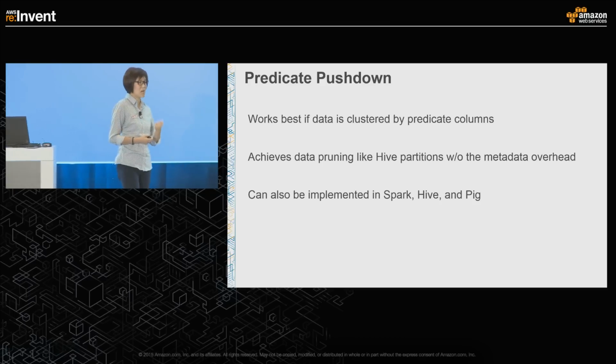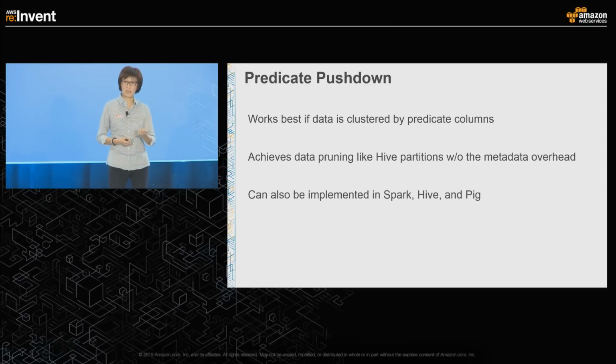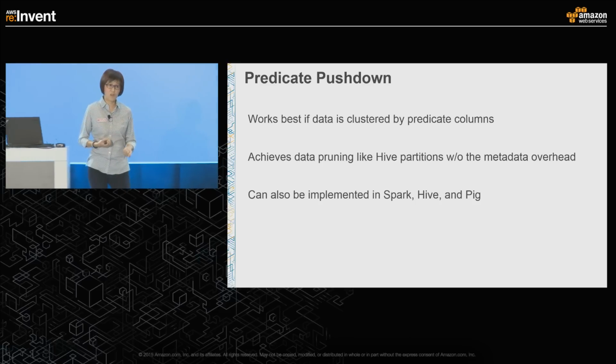But in some cases, Hive partitioning doesn't work well because the predicate column that you are most likely to select on has a lot of distinct values. The cardinality is very high. Then it doesn't make sense to create millions of Hive partitions and overload the metastore.